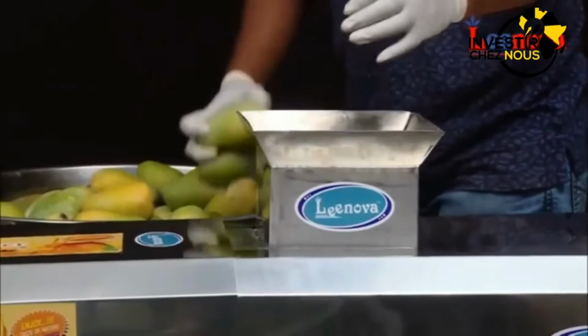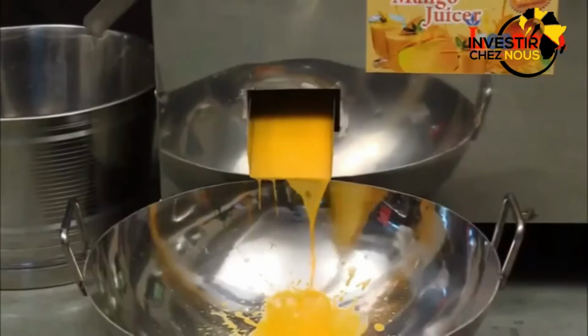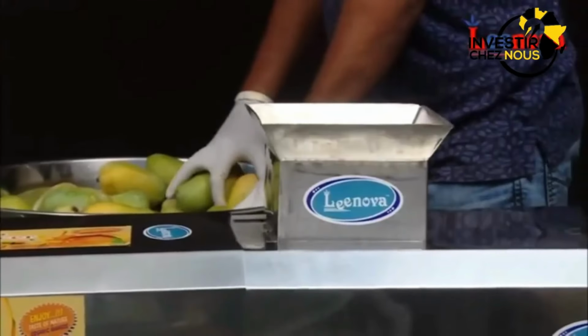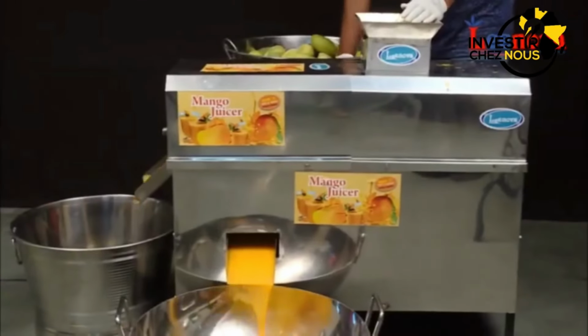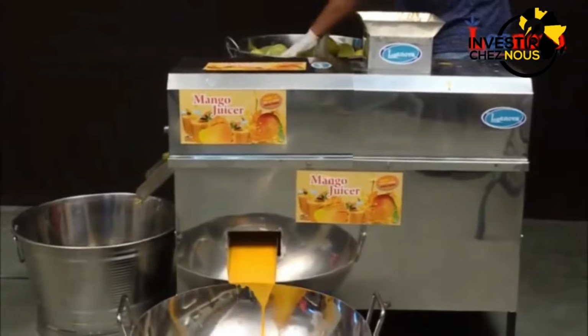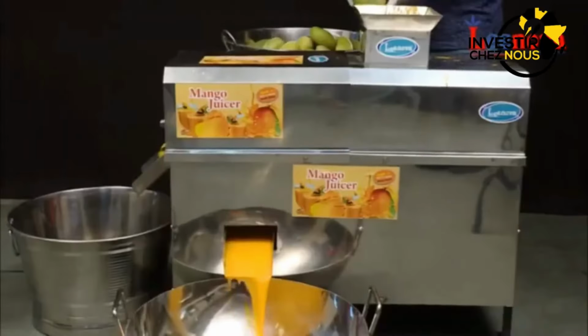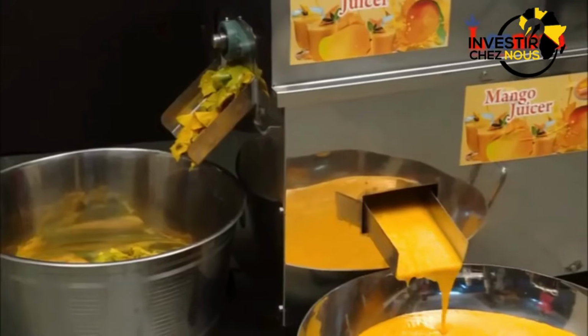Africa is abundant with fresh, high-quality fruits like mangoes, pineapples, oranges, and more. However, much of this produce goes to waste due to inadequate processing facilities. Today, we'll dive into how you can turn this potential waste into a profitable business.